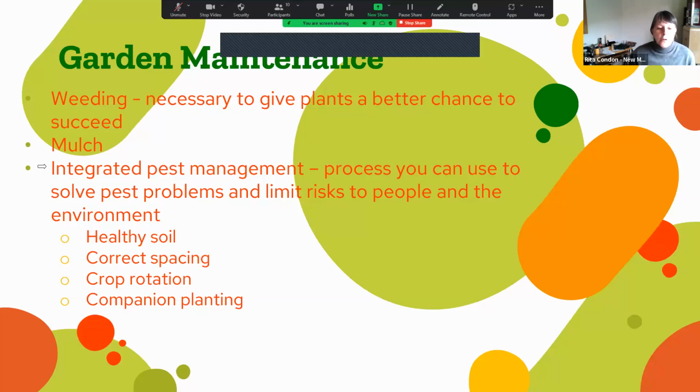Pesticides can cause potential harm to children, pets, birds, insects, and other life. So growing healthy plants, they need, like we said, sunlight, water, air, and nutrients. Also, rotating what you grow through your gardens can help control pests. So that's called crop rotation. Growing, spacing, and good soil management are the most important influences on your growing.